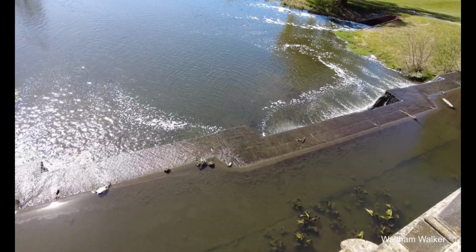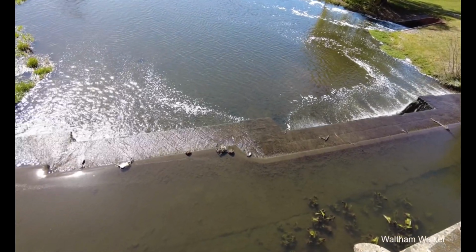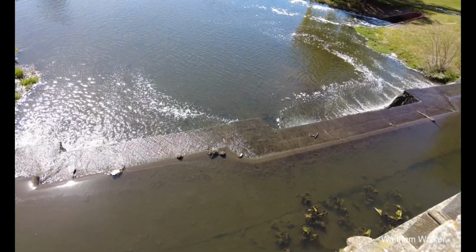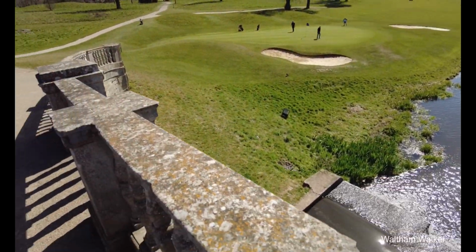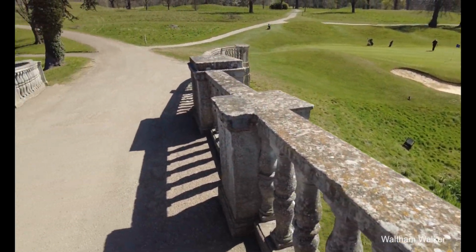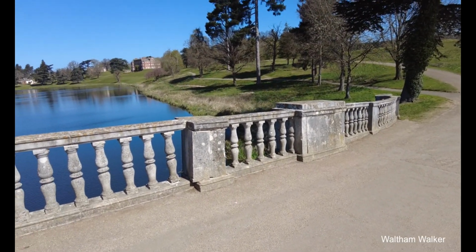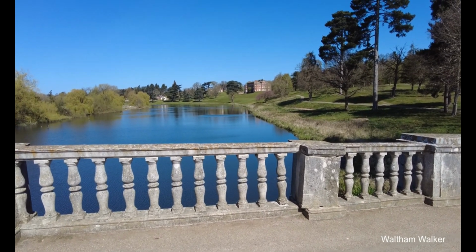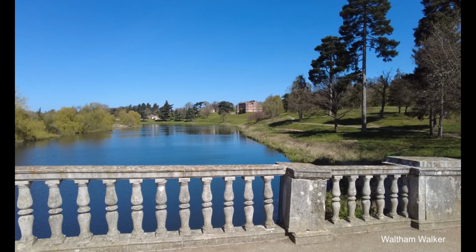Well and truly inside the Brocket Hall estate now. It's like a dam or a weir. So we just come across. There's the Brocket Hall estate.